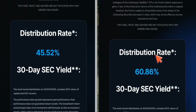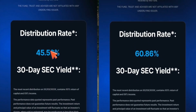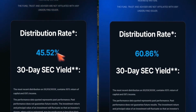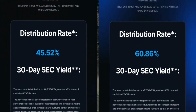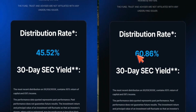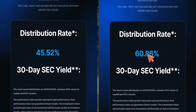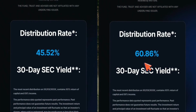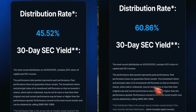But if we look at the distributions, with FIVY, by the way, FIVY is on your left-hand side and FEAT is on your right-hand side. The current yield right now is 45.55%, and this is just based off the distribution they just paid last week. Now, the distribution yield for FEAT is 60%. So right here, we can see FEAT has the advantage when it comes to distribution yield. The yield itself can be the main reason why you should pick this versus this one.